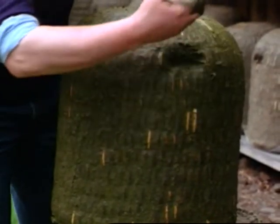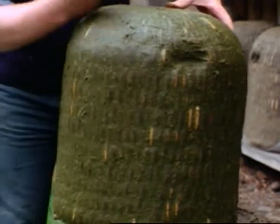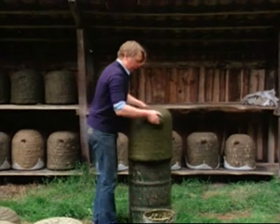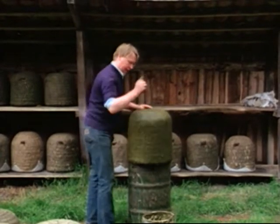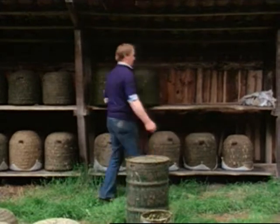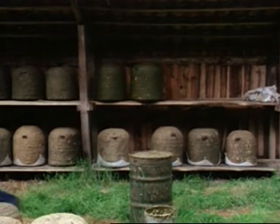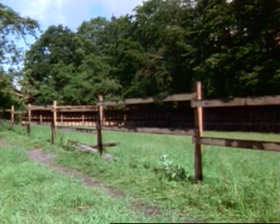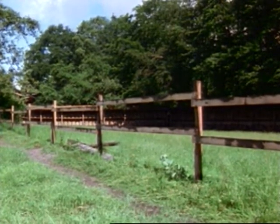Closing the entrance with dung prevents parasites from nesting in the skep while it is drying on the shelf in the stand. The beekeeper must reckon with several weeks of concentrated work before all the preparations for the swarming season at the end of May have been completed.